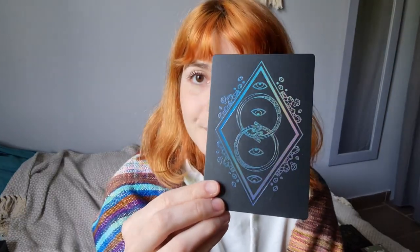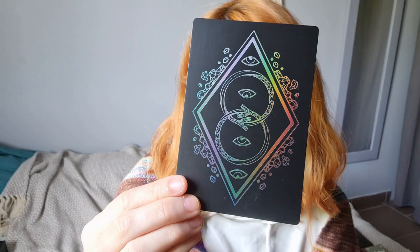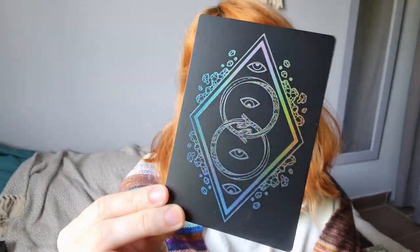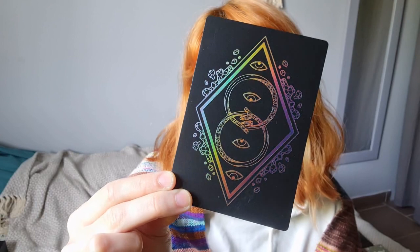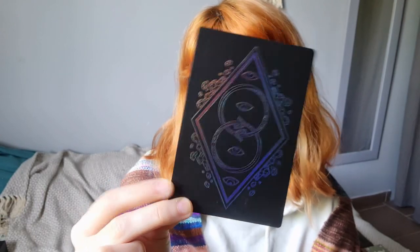Basically, this is the back of the cards. I hope you can see them in the resulting video. The background of the card comes in a pinkish version, but I chose the black version. And then you have the motifs that are printed in this holographic, rainbowy metallic thing. When you catch the right light, you get the rainbow.